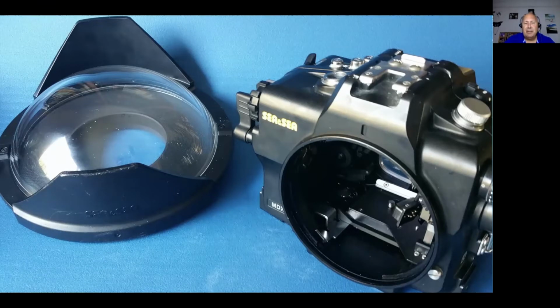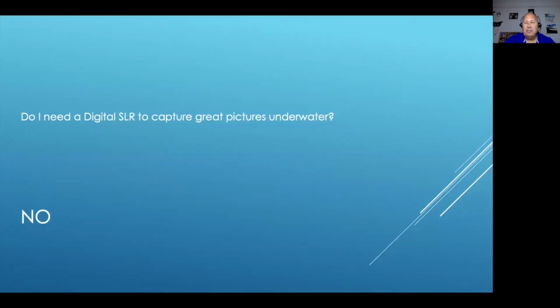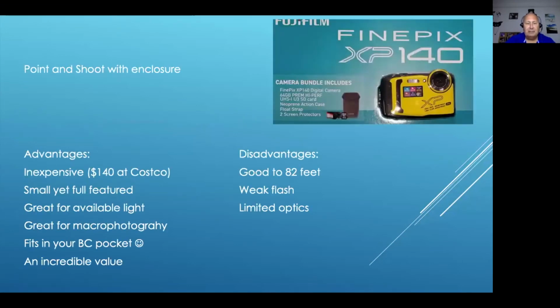So as we go down, the question is, you look at all this stuff that I've got and say, do you need a digital SLR to capture great pictures underwater? And the answer is no. There's a couple different options you have for yourself. At the low end of the spectrum, you can start out with a basic point and shoot.